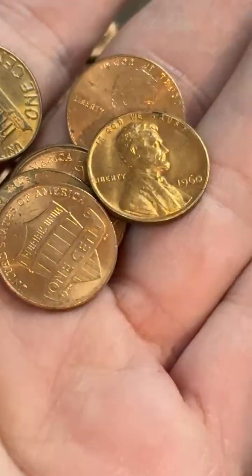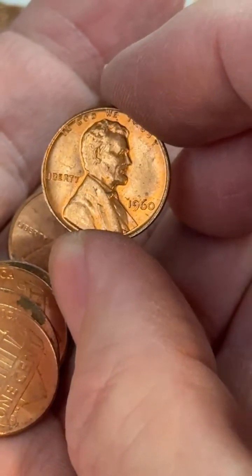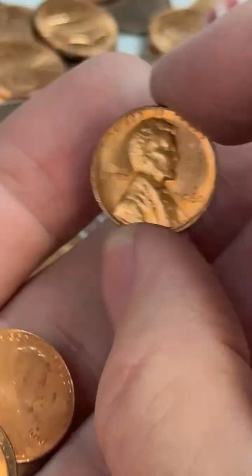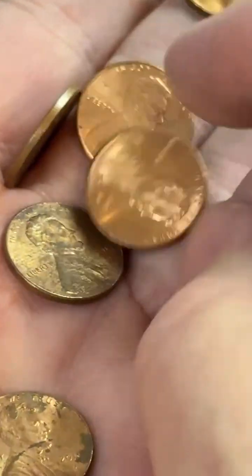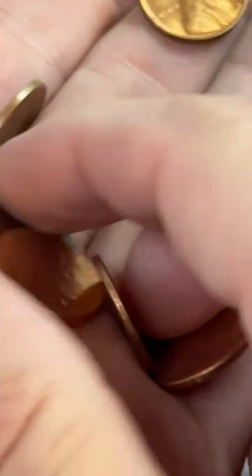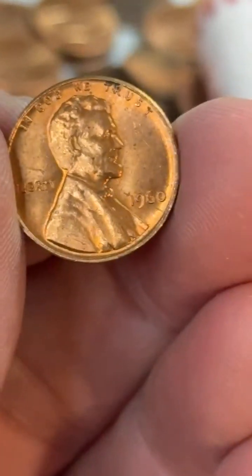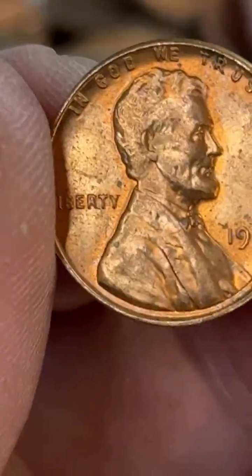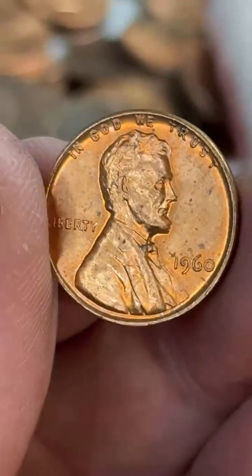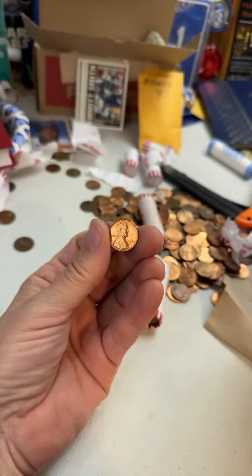Oh, I just knocked everything over. Trying to do the up close and personal here. Oh my gosh, look at this beauty. 1960 large date. We're going to look and see if there's any hint of the small date underneath there. Very cool. Throw these guys away. Let's zoom in on this one. 1960. There's no hint of a small date under there. That's a nice looking coin from 1960. Very nice.